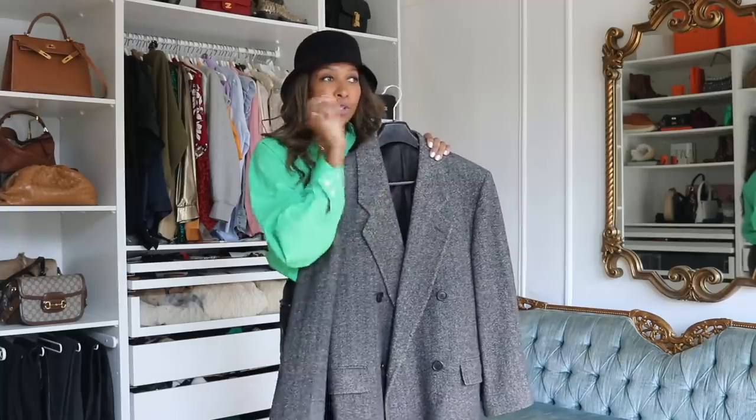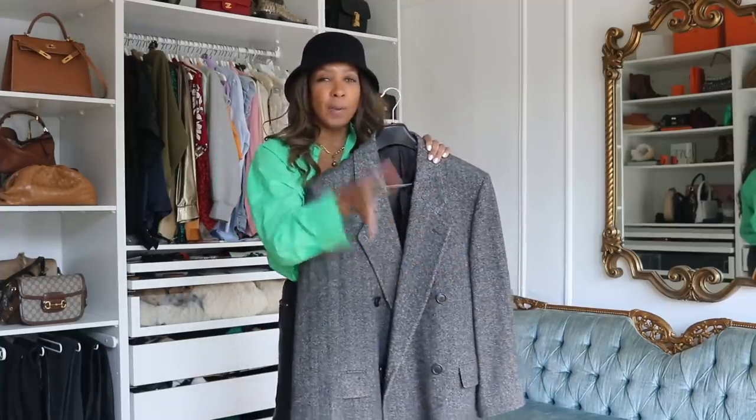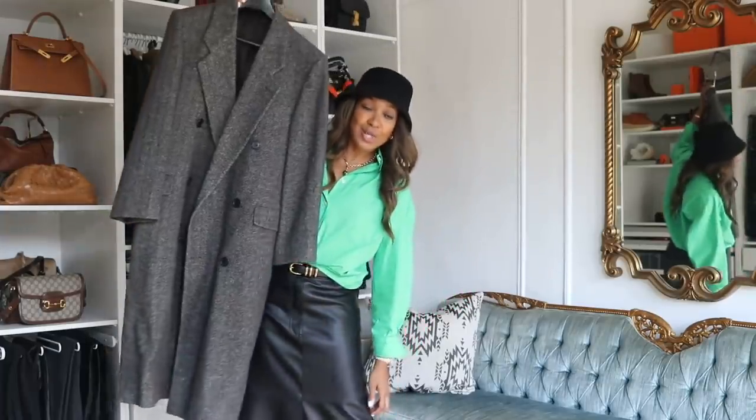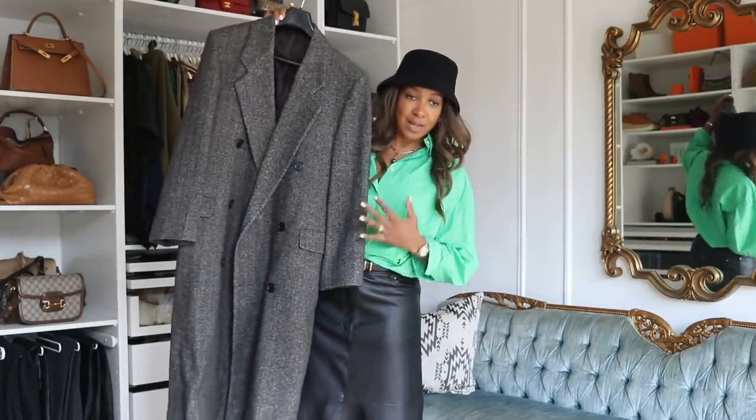When you're out and about and you're looking for coats, whether it's in a high street shop or a vintage shop, look at the details of it. If the buttons look a bit weird, a bit naff, don't worry, because everything else about the coat is gorgeous. You can easily switch the buttons out. Look at that! To me, this looks so expensive and more expensive than what I paid for.